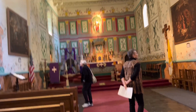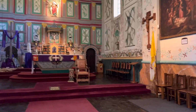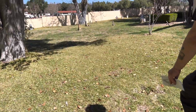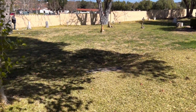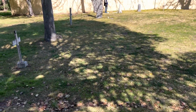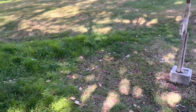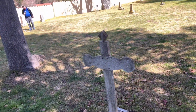That's the exit. We are here in the cemetery. This is called a cemetery, right? Yes. Cemetery of the bishop, I think. Do you have a name on it? Excuse me. There's no name on it. There's no name anymore.